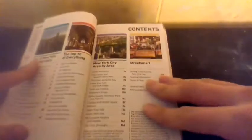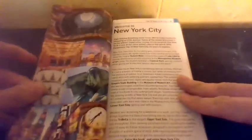The Brooklyn Bridge. The iconic map, a Brooklyn Bridge on that cover. All the highlights and everything in New York City. Good for Dan and Corey's heart. It's exploring New York City. Wow, the Manhattan skyline. All the highlights.